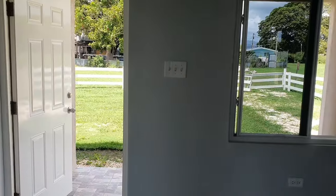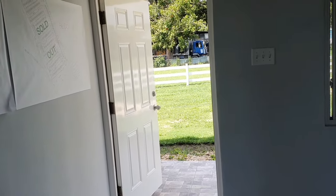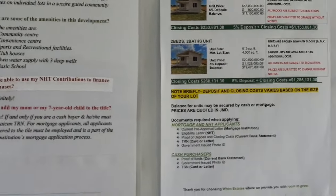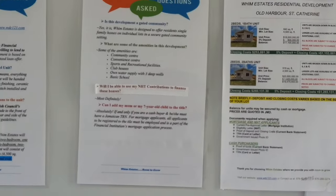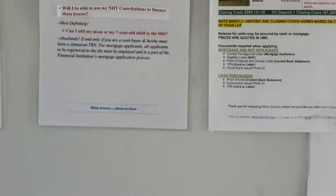Please also note the closing fee is not deducted from the unit price. Only the 5% deposit or the 10% deposit is subtracted, leaving you with the balance. So the closing fee is not subtracted from it. Right, so the closing fee is an additional cost to you. So you need to find out what that closing fee is, and then you add it to the amount of money that you purchased the house for. Is that correct? Yeah. All right, beautiful.